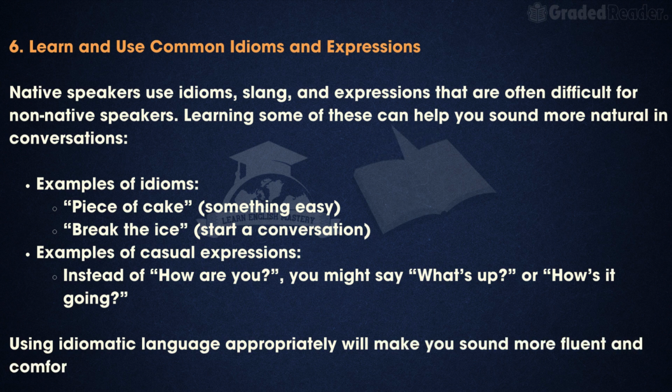Examples of casual expressions: instead of "How are you?" you might say "What's up?" or "How's it going?" Using idiomatic language appropriately will make you sound more fluent and comfortable in informal settings.